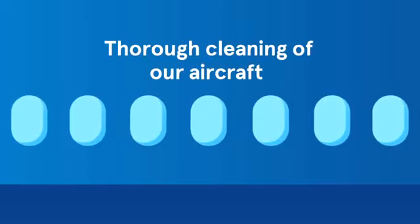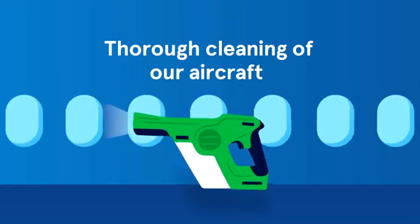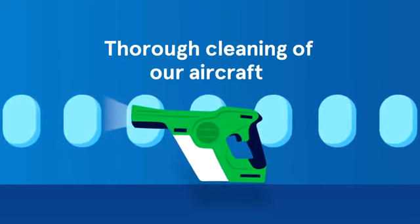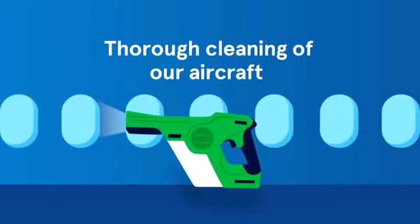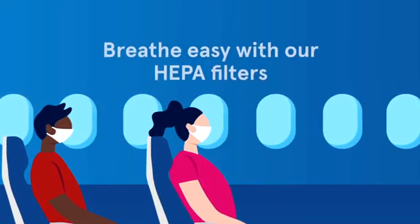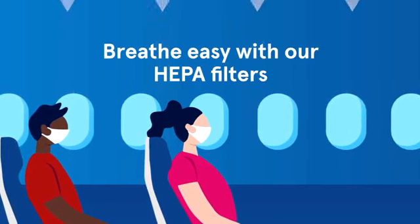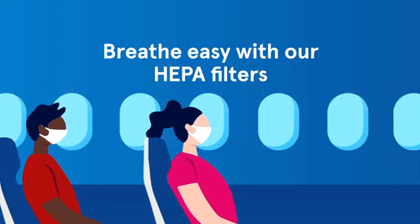Our aircraft will be thoroughly cleaned with hospital-grade disinfectant before every flight and every 24 hours with an electrostatic disinfectant sprayer. Lavatories will be disinfected regularly throughout the flight. All our aircraft are equipped with HEPA filters that eliminate 99.9% of small particles, such as bacteria and viruses, refreshing the cabin air every 3 minutes.